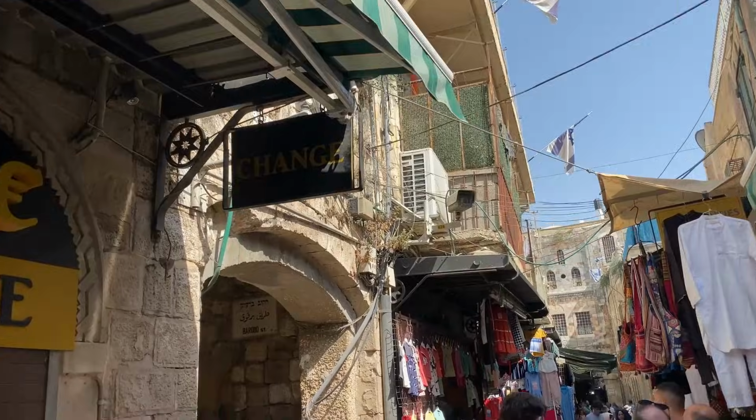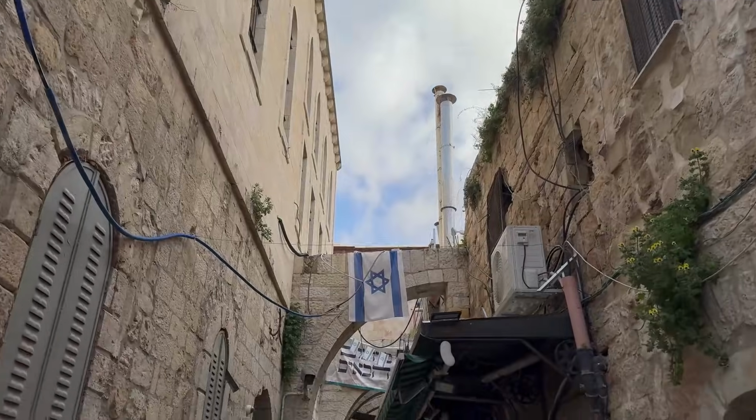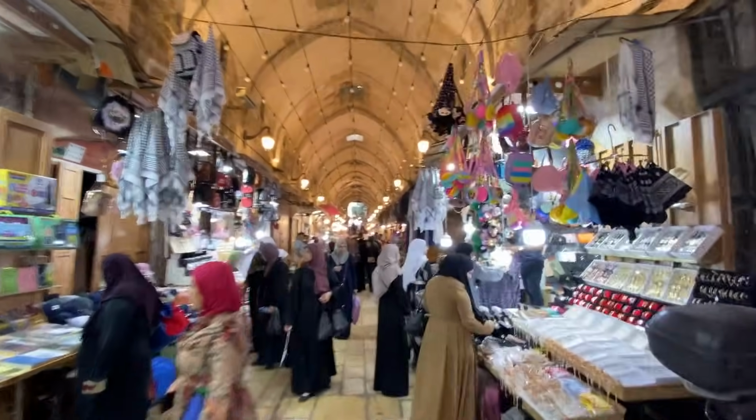Today, it is common to see Israeli flags on homes of Jews who live peacefully in the Muslim quarter. Many residents enjoy a rich community life, with a strong emphasis on cultural and religious traditions.